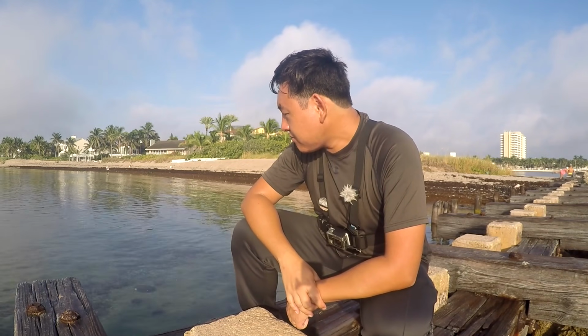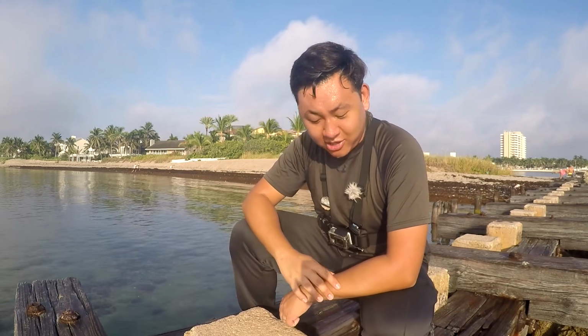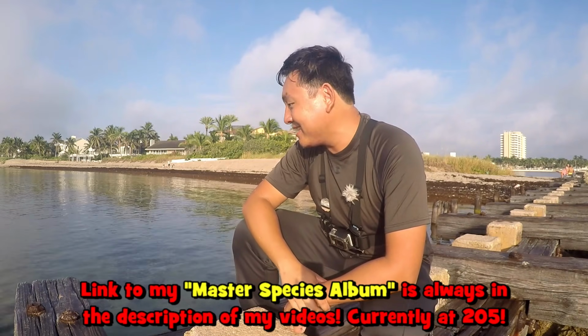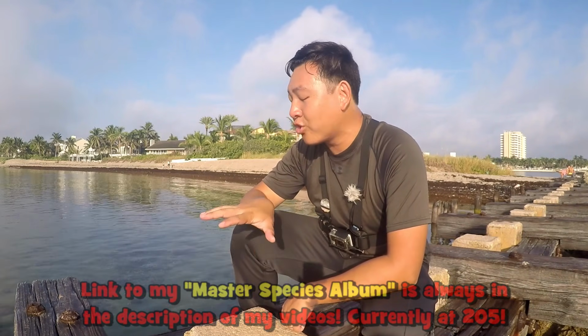Anyways, today I'm here in one of the inlets, in Hillsboro Inlet. I've been here one time before, and last time I came, there were a few species of fish that I really wanted to catch, and I didn't have an opportunity, right? Of course, the main goal of the series is to catch as many different species of fish as possible, but I also want to catch some new species for my list, right? I am currently at 205, so I decided to give this inlet one more go.